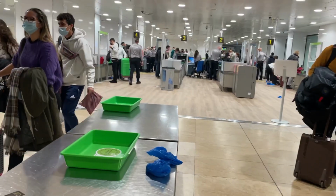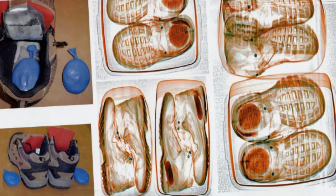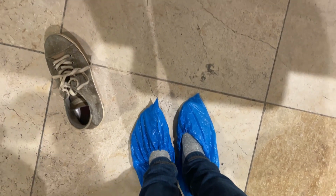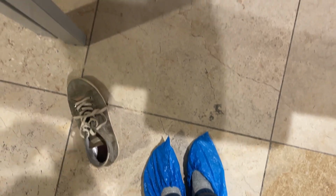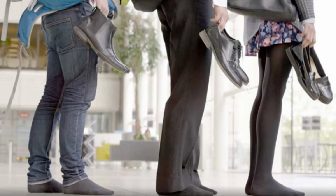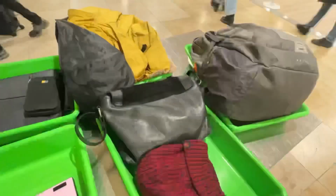You might be asked to take off your shoes because of many reasons, people trafficking things or stuff like this. But don't worry, they have these plastic socks. Do use them because you might be walking around there barefoot and you don't want your socks to get dirty and you don't want to put that dirty feet in your shoes. Not to hold the line, you just take all of your boxes and put on your shoes and everything somewhere else because there is a designated area just for that.